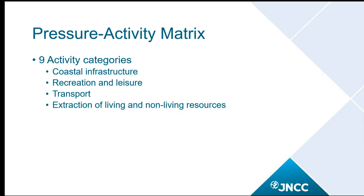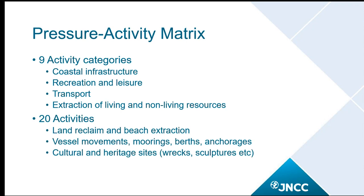This spanned 8 different activity categories, which range from coastal infrastructure, which I think was mentioned in our word cloud, to things like recreation and leisure, transport, and the extraction of living and non-living resources. We had 20 activities, such as land reclamation and beach extraction, as well as all things related to boats, so that's the movements, moorings, berths, and anchorages, and some additional things like culture and heritage sites. This includes shipwrecks, but also any structures or sculptures which may be on the beach or on the seafloor. In total, we had 27 pressures.